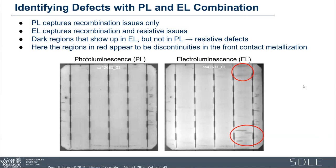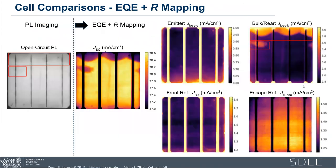and resistive losses. So what you can do is compare the two, and the dark regions that show up in EL but not in PL, we can trace those back to resistive defects, whereas the things that show up dark in both are more likely recombination issues. So you can see here in red, we have these discontinuities in the front contact metallization that show up in the EL but don't show up in the PL. So that's one example of how we're going to use this moving forward in some of the mini module studies. So next slide.